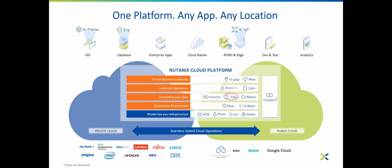So running our solution in your own private cloud, extending that into the public cloud with Nutanix Clusters, whether that's going to be in AWS or our own Xi cloud services, we really give you that platform and the capability to run anything, anywhere. So as we're talking about Nutanix Files, that falls under our One Data Fabric.